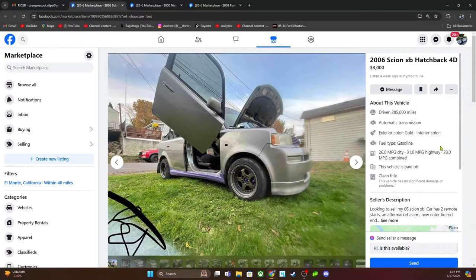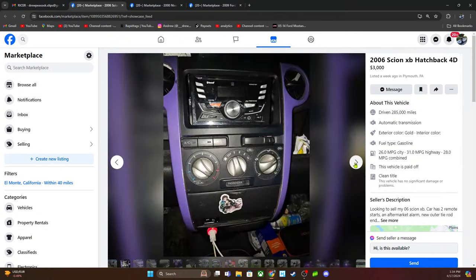Oh my God, the Scion XB hatchback for $3,000. Now we're talking. Now we're talking. 285,000 miles. This thing outlived Scion as a brand. That's pretty insane. We got some wannabe Work Meister wheels. Oh, we got the purple rattle can interior. You guys seeing a theme here?